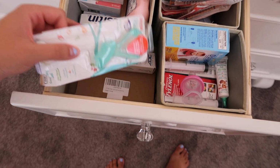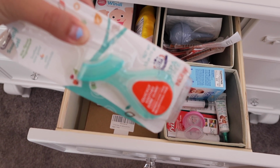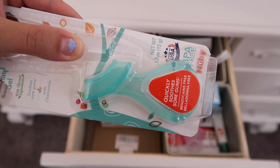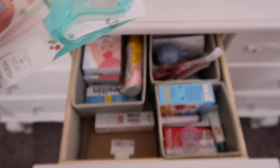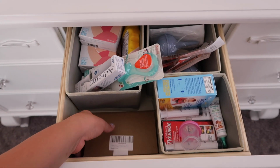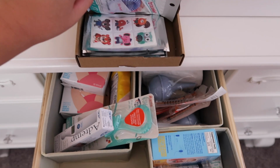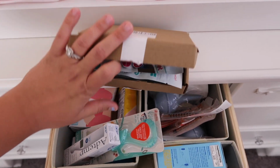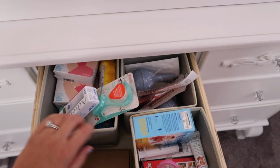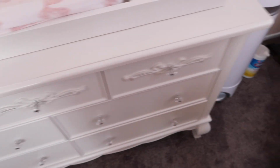And then in here we have this little teether massager. I haven't cleaned it yet because she hasn't needed to use it yet. And then we have a thermometer. And then in here we have little mosquito repellent stickers and bracelets. Those little stickers have citronella on them, so you just put it on the back of their clothes and it doesn't touch their skin. So that's pretty much there.